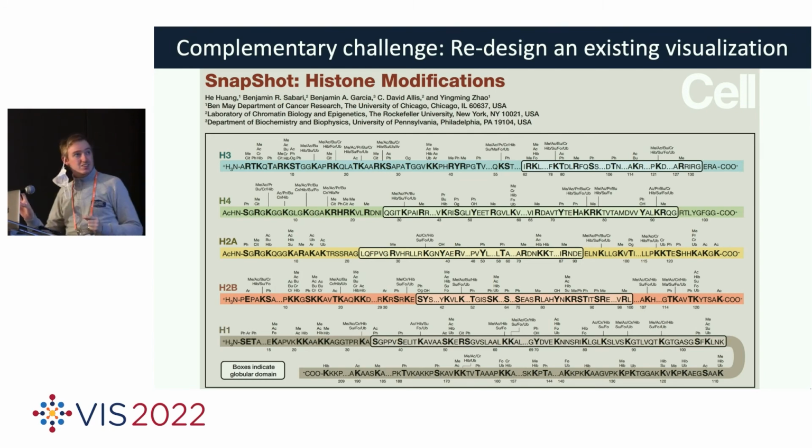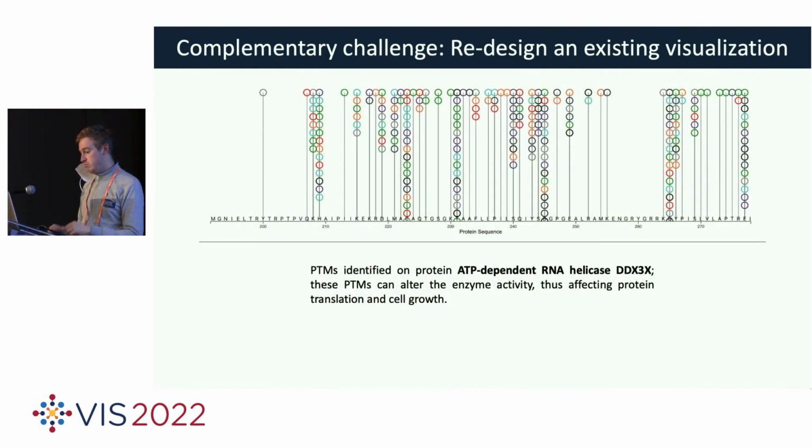So the second part of the challenge was a sort of a simplified version of the main challenge, where we provided a starting point, which is the focus was the 2D representation of the protein sequence with all the different PTMs. And so the focus of this secondary challenge was mostly how much information can we fit in a 2D representation of your proteins without making it too cluttered and essentially unreadable.